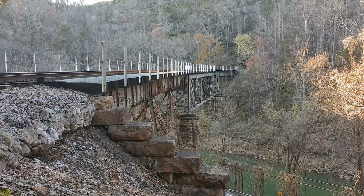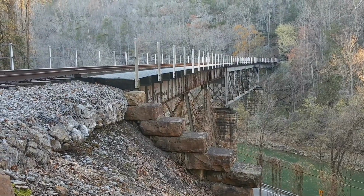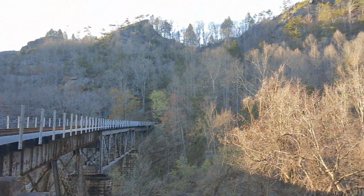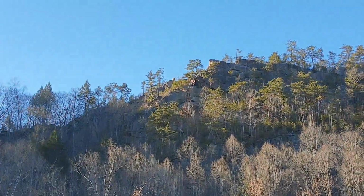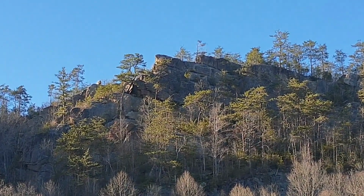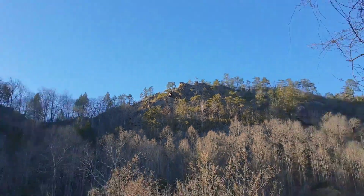Look at these beautiful old stones. The stonework on this. Wow. Look at the stone way up there. The trees. Oh, yeah. Look up here. I'm trying to zoom in. Like I said, I think they put a stop to it, but people used to climb those or rappel off of them.